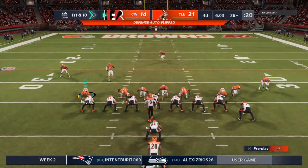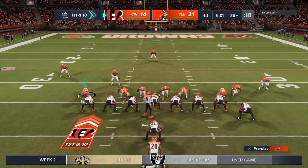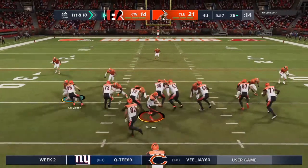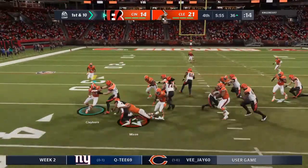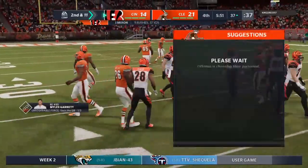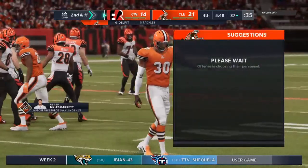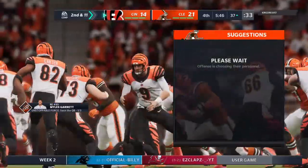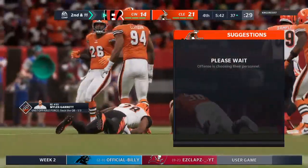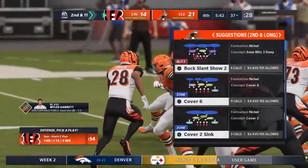Three tight ends in the ball game here on 1st and 10. Burrow going to give this to Mixon. And he'll lose yardage on the play back at the 37-yard line. Officially, it's a 1-yard loss. That's going to bring up 2nd and 11. A loss of a yard brings up 2nd and 11 at the 37-yard line.